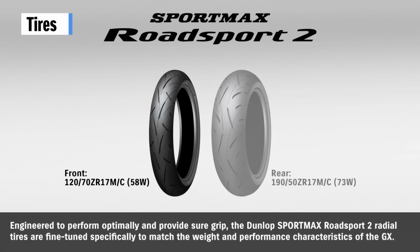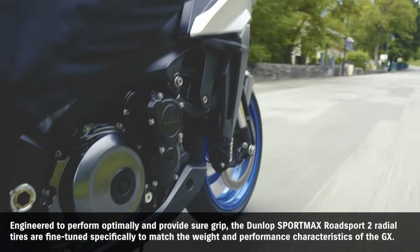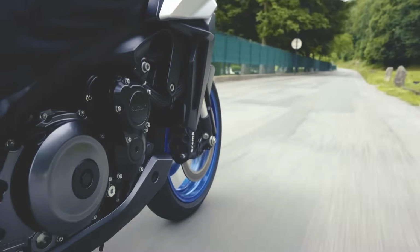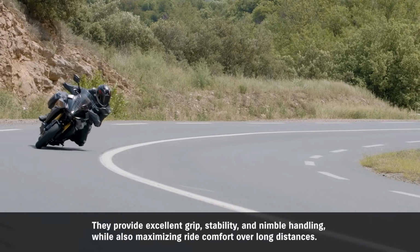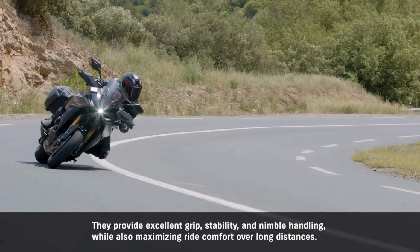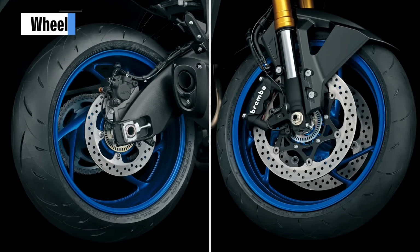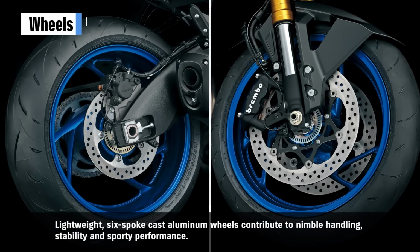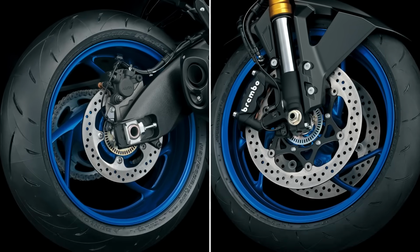Engineered to perform optimally and provide sure grip, the Dunlop SportMax Road Sport 2 radial tires are fine-tuned specifically to match the weight and performance characteristics of the GX. They provide excellent grip, stability, and nimble handling while also maximizing ride comfort over long distances. Lightweight, 6-spoke cast aluminum wheels contribute to nimble handling, stability, and sporty performance.